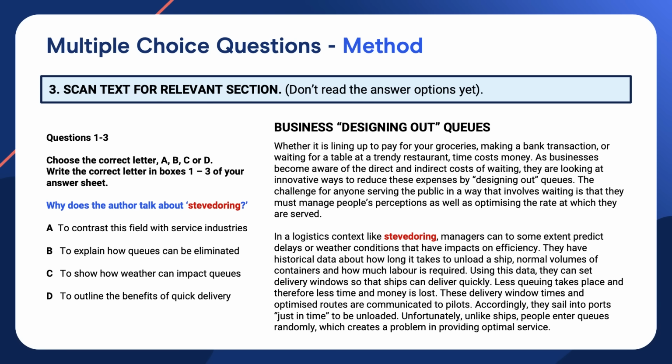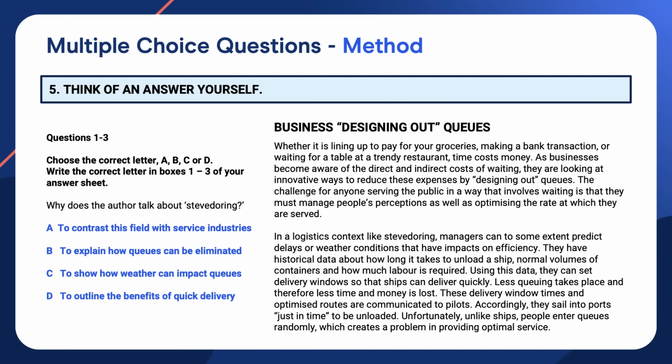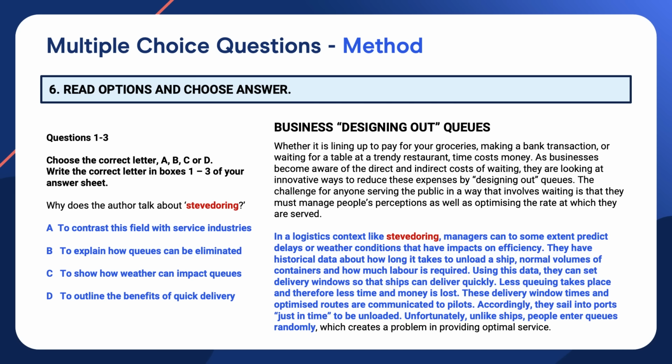Next, scan the text and find the relevant section. Here's where the keyword from the stem kicks in. We recommend that you don't read the answer options just yet. Read the section carefully and think of an answer yourself. Why does the author talk about stevedoring in an article about queues? Now, after you've given it a little thought, read the options and choose the answer.